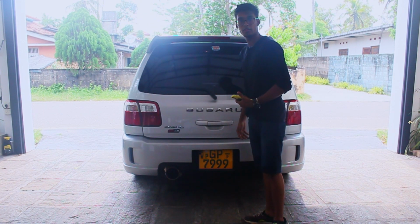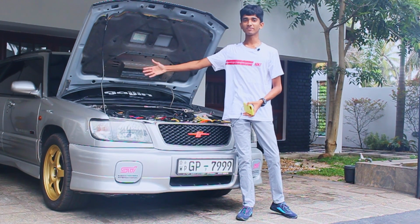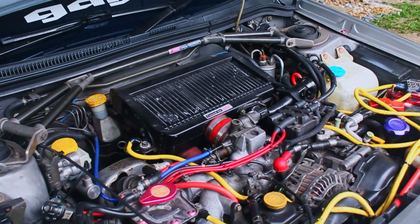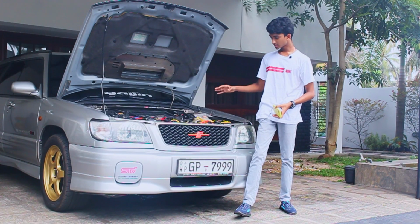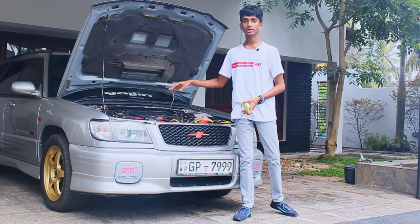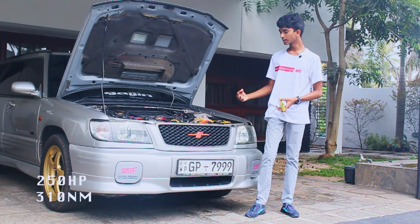So that is it for the rear end of the Forester. Alright, now let's talk about the engine bay. It is powered by an EJ20, being a Subaru, a 2-liter boxer 4. In this case, the Forester produces around 250 horsepower and around 310 Nm of torque.